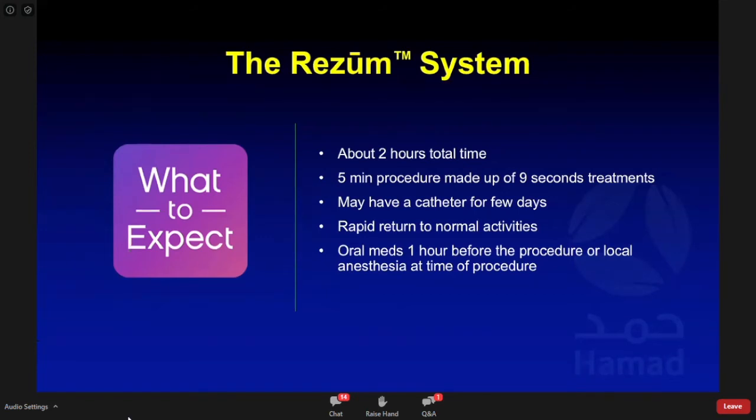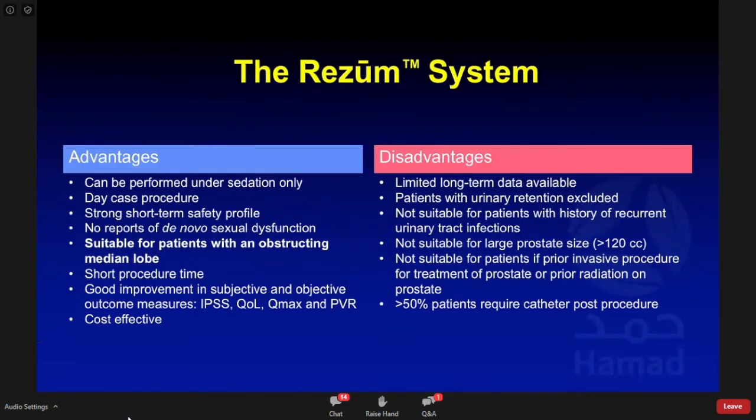Patient may have a catheter, but in my practice, actually all patients, I insert a catheter for them. Rapid return to normal activities. We give oral medication 1 hour before the procedure and local anesthesia at the time of the procedure. So the advantage of this system is it can be performed under sedation only. It's a day case procedure.